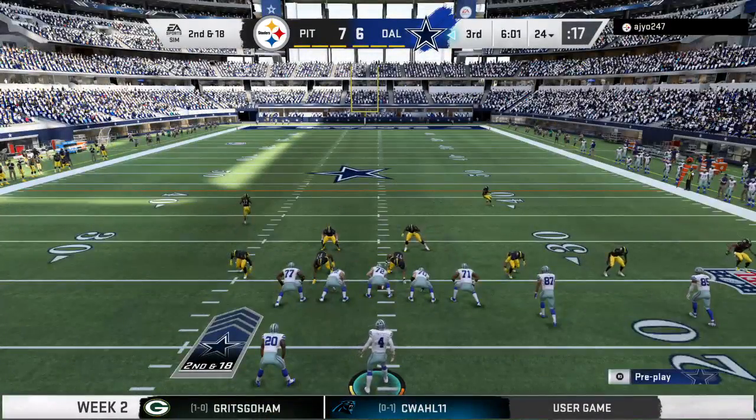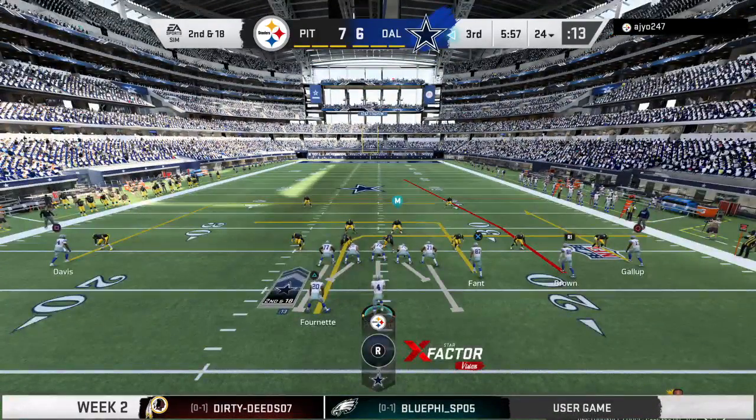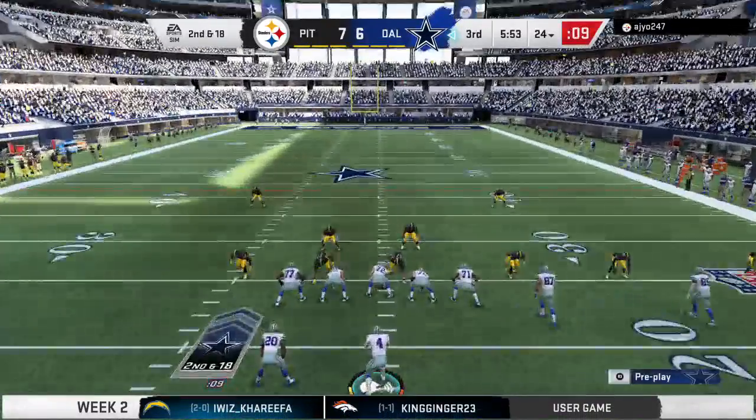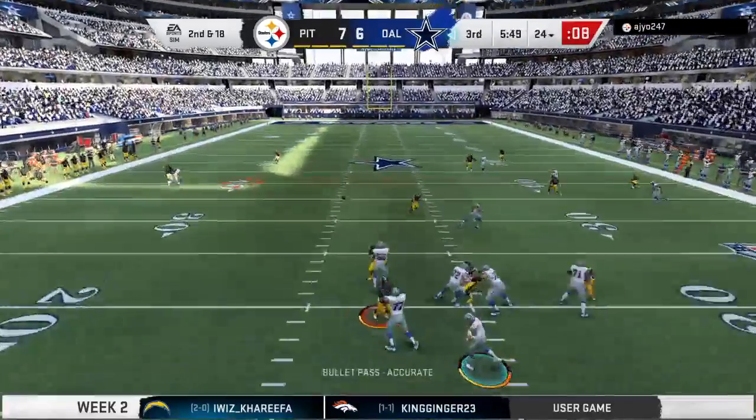55. Kill. Get your swarm on. Here we go, 46. Check, 26. Throwing on 2nd and long.